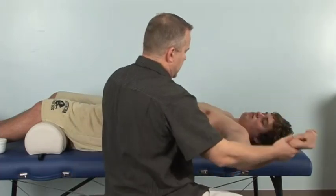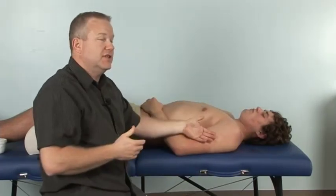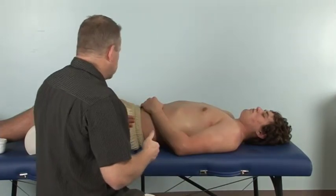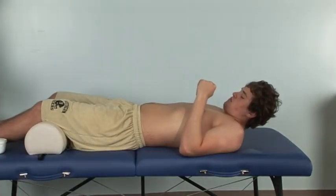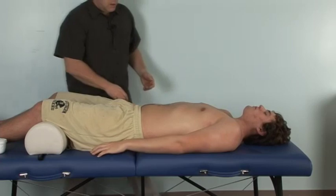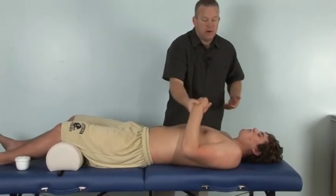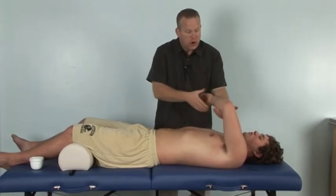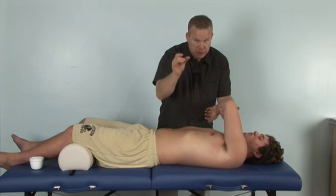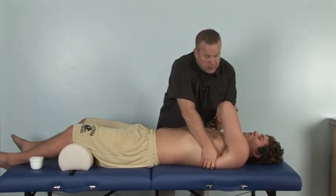Okay, relax for me. All right, the last technique for subscapularis in this position is, I'm going to stand on the other side of the table. And we'll work on this more in the sideline position in just a minute. But if you don't have time to do that, or your client has difficulty lying on their side, what you can do is put their arm in this position here. And I can use the thumb to hook into that same spot that I was on.